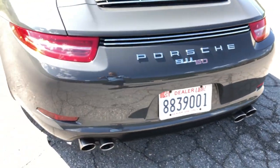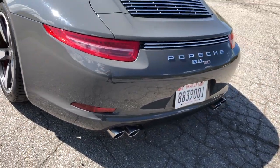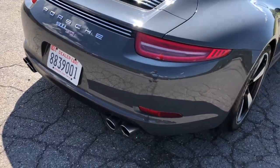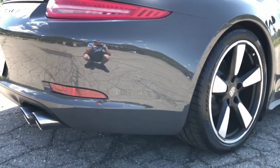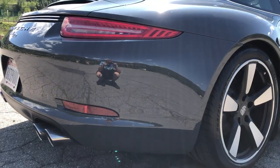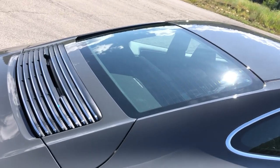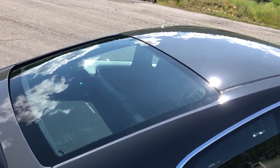I'll go through that bumper again from left to right. The car really is a prime example of a pretty loved vehicle. I know the owner was very hesitant to put the vehicle up for sale. He really does love it, but again, he's got a pretty large collection of vehicles, and the vehicle just isn't being driven enough to justify being kept.